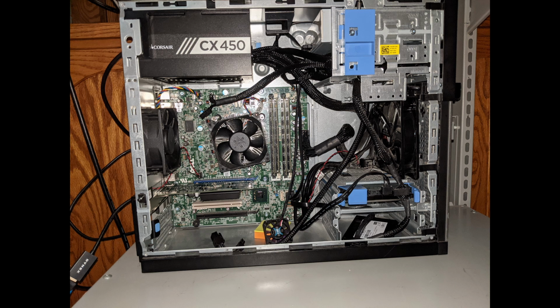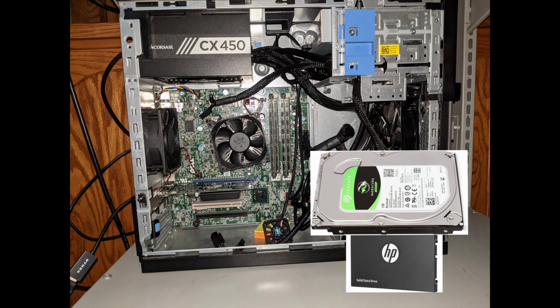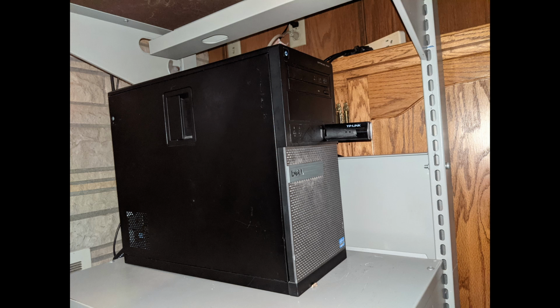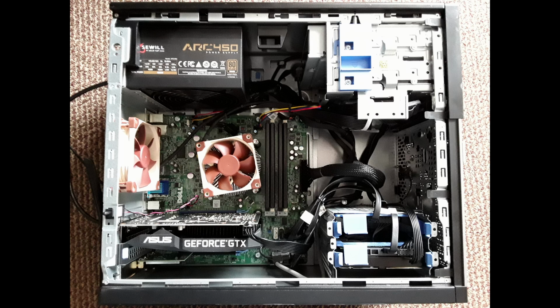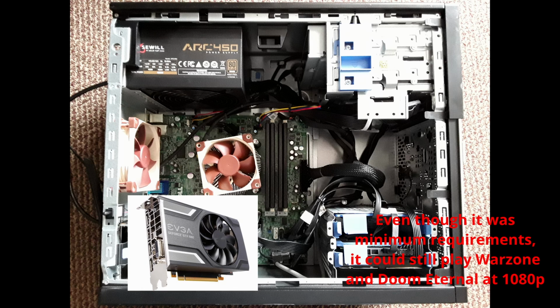I decided to add a better power supply, the Corsair CX450, 16GB of RAM instead of the original 8, a 128GB SATA SSD, and a 1TB hard drive, and presently it has a GT730 along with a generic USB Wi-Fi adapter. It serves her well, and I even used it at one point as a budget gaming PC for a few months, where I had a GTX 1060 in there instead of the GT730.